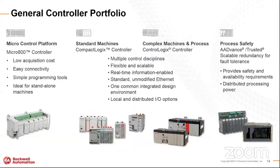Wrong direction. All right, today I'm going to talk a little bit about where we stand on the hardware. There weren't a lot of changes, but some of the things we talked about last year are now available. Now we're looking across our platform line. One thing you do notice is we're not throwing SLC up there, and MicroLogix have disappeared.